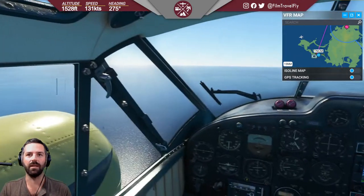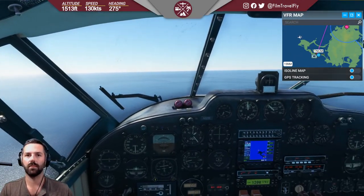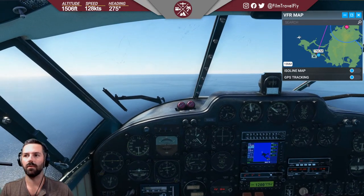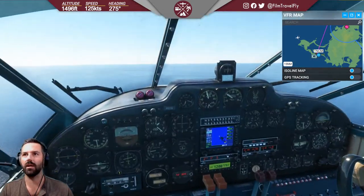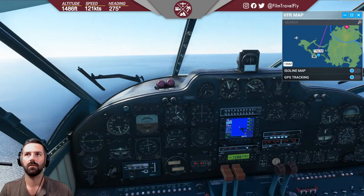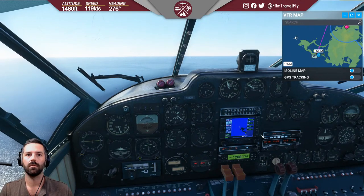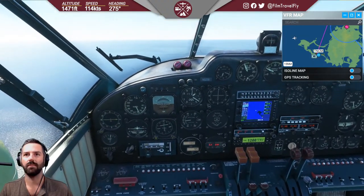We're about to turn a base. I'm gonna slow down a little bit. And we're getting ready for landing here. Landing lights are already on. We're gonna lower our gear, put down some flaps. Let's go ahead and turn our base now.